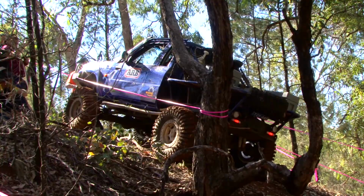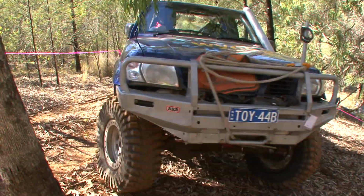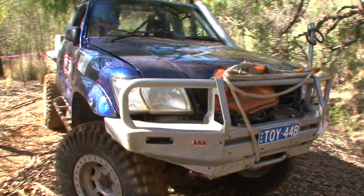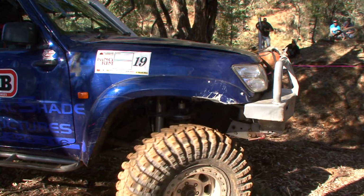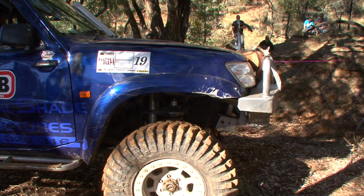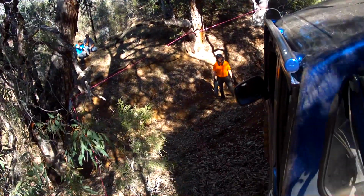Once they get out of this gully, they need to reverse back down to turn around, and he's just reversed back down. He's now turning around back into the gully again. This little run down is adjacent to where they've just come up. They have to back and fill again here. Backing into our camera on the tree.